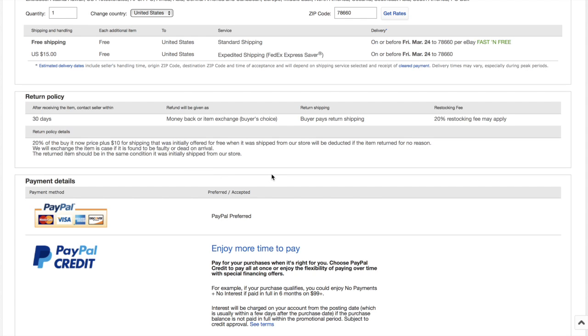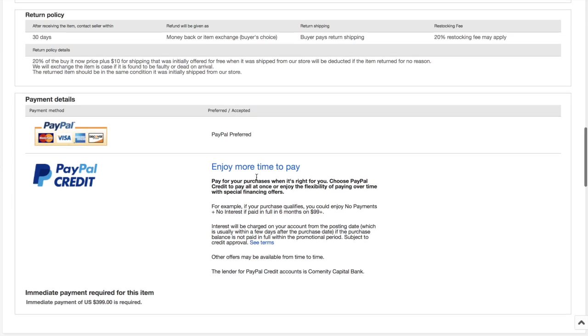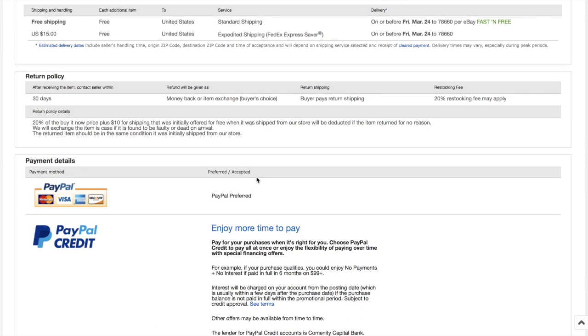And it says the seller will deduct from the item returned for no reason. If it's returned for no reason, it says we will exchange the item in case it was found to be faulty, dead on arrival. The return item should be in the same condition. And see, I just don't trust eBay's sellers. I don't know how to be any more direct about it. I don't trust eBay sellers because I've had some bad experiences with eBay sellers. And when I do buy on eBay, whatever it is, I try to keep it under $200 if I can, because I can live with that.